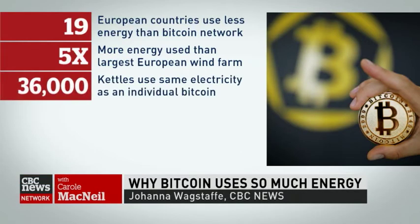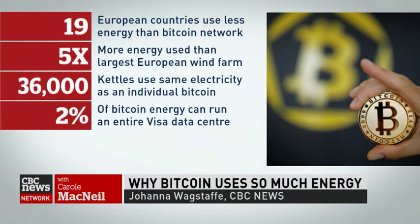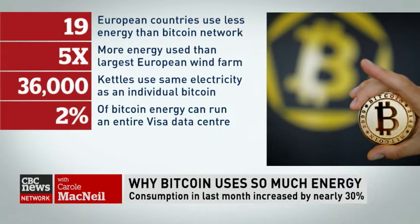And at these levels of electricity consumption, each individual Bitcoin transaction uses enough electricity to power 36,000 kettles full of water. Now, it's hard to make a direct comparison to other payment networks, but one of 2 Visa centers released some numbers, and they only use 2% of the power required for the Bitcoin network. So, Carol, so surprising and, again, very large numbers that I didn't expect to see associated with a network like this. And what's sucking up all the juice?